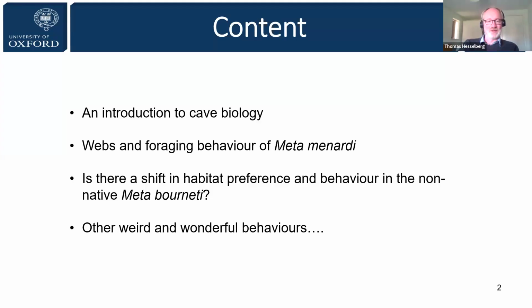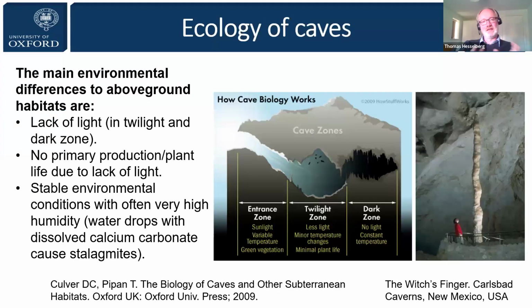And indeed, the spiders that I'm talking about are mainly found close to the entrance of the caves. But then I'm specifically going to talk about the menardi and its quite interesting and unique webs and foraging behavior. And then I'm going to talk about the other Meta spider, bourneti, and how we've been looking a little bit into non-native adaptations that this spider might have compared to its native range. And then finally, I'm going to highlight a few other weird, but really fascinating behaviors of these spiders. Okay, but first, as I said, a little bit about the caves themselves.